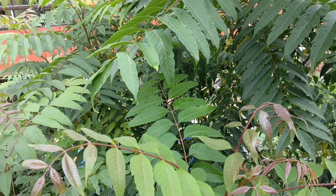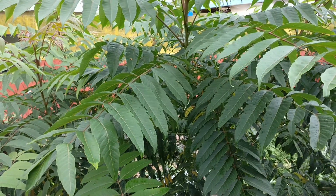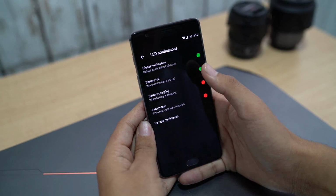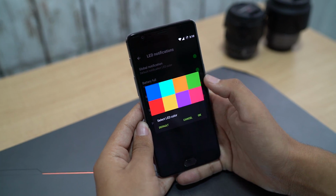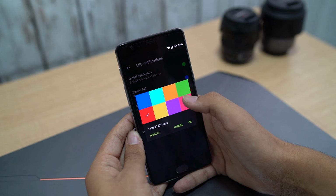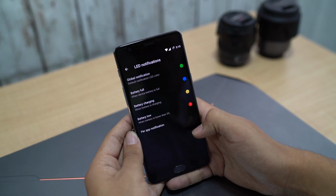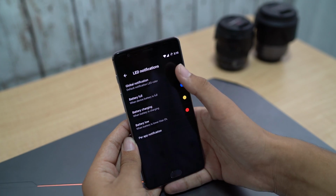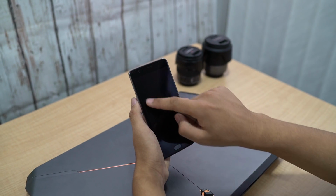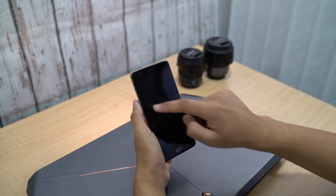Now, OnePlus has always been known for offering ultimate customization flexibility with their software, even when they used to run CyanogenMod, and OnePlus 3 is no different either. It runs Oxygen OS on top of Android 6.0 Marshmallow. Oxygen OS almost feels like stock Android, and you can modify Android's accent colors, icon packs, notification LED colors, and even switch between hardware and on-screen keys.